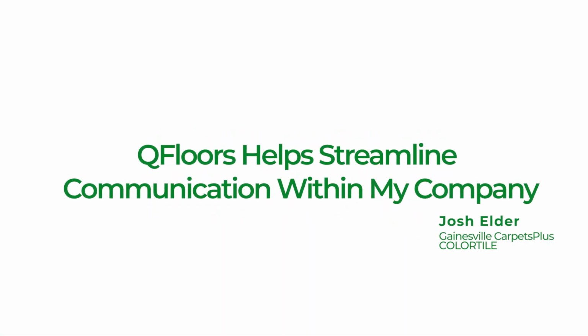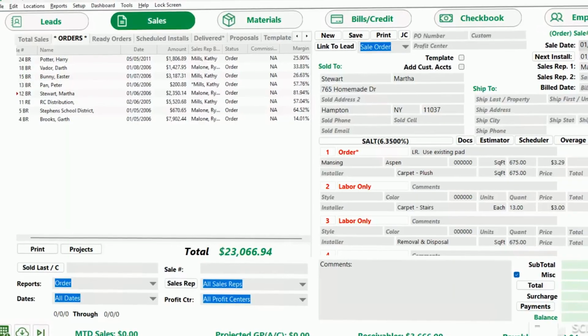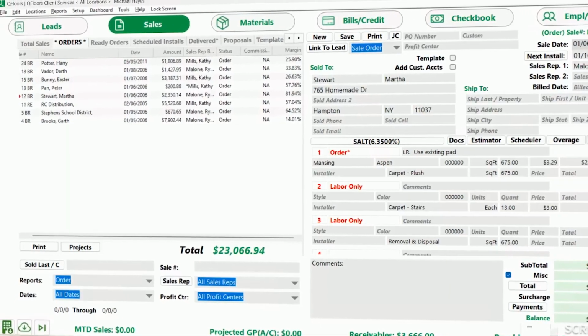QFloors does everything I need. QFloors has the accounting I need, it has the inventory I need, it has the invoicing. With Q Reporter, I have the customizability with all the different reports.